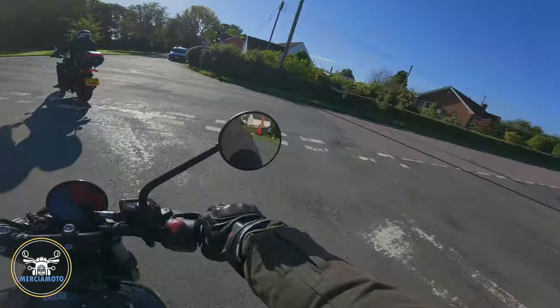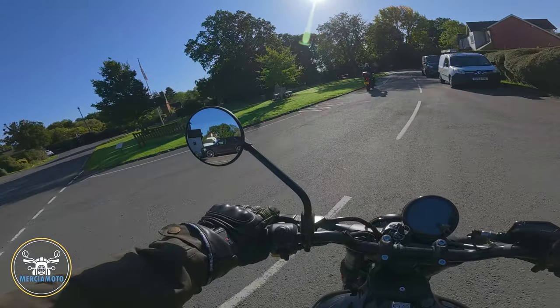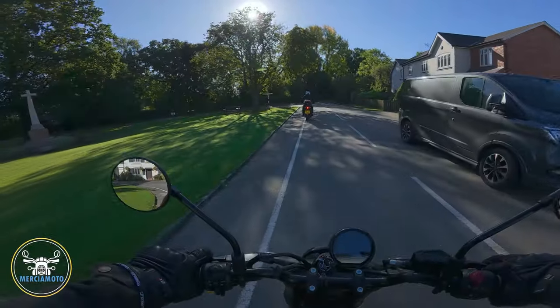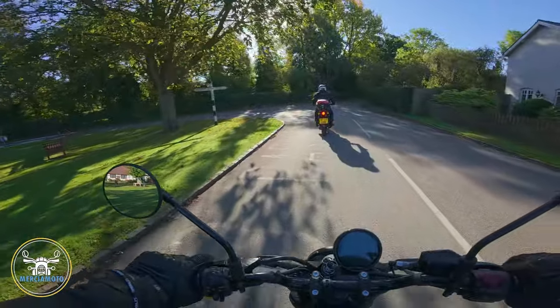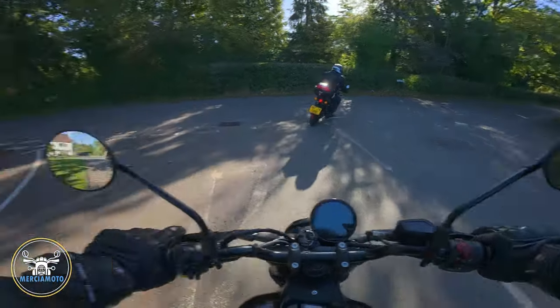Green Dragon. It's a staggered junction, which is pleasant. That's lovely, isn't it? Very nice village green. Yeah. Never done this before. Low battery. Yep, off to the right. All clear both ways.